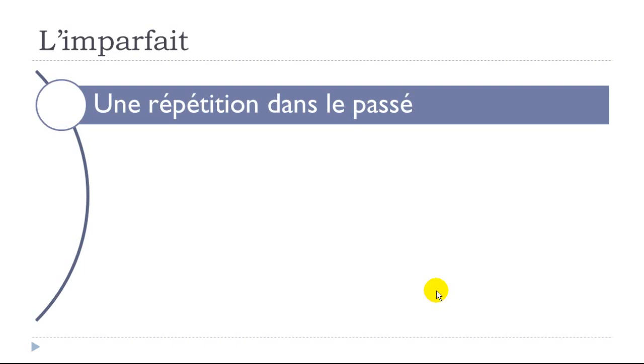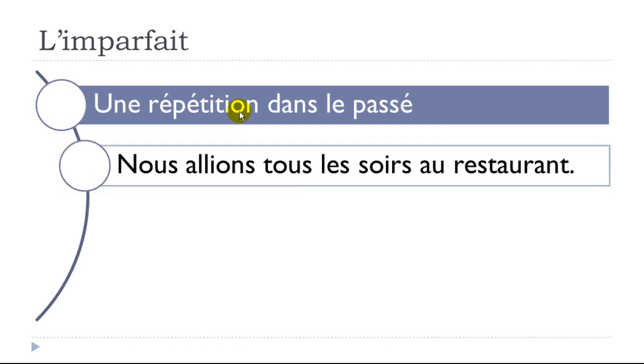Other situation, when you will need to use l'imparfait, une répétition dans le passé. Okay, so répétition, you understand, something that repeats itself dans le passé. The example here, nous allions tous les soirs au restaurant. Okay, so aller is to go, tous les soirs, okay, so every evening, au restaurant. All right, so something that you do and that repeats itself in the past.